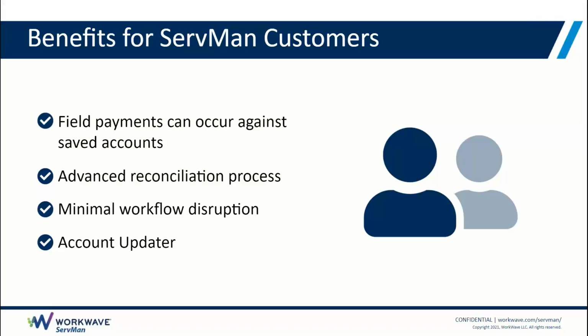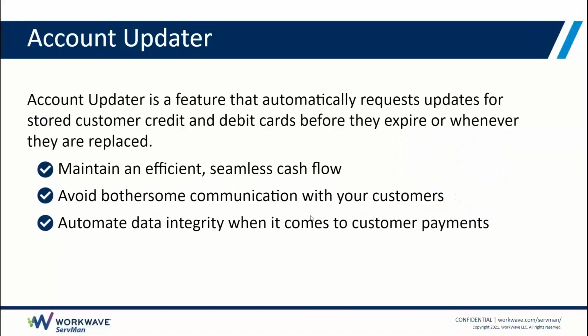Finally, there is Account Updater, which it sounds like everybody's excited to learn more about. So we've got a couple slides talking about Account Updater. So what does it do? The Account Updater service proactively scans all of your credit cards on your client accounts in ServMan. And if it finds any expired cards or cards expiring within the next 30 days, it automatically batches that card information and sends it off to the Account Updater service.